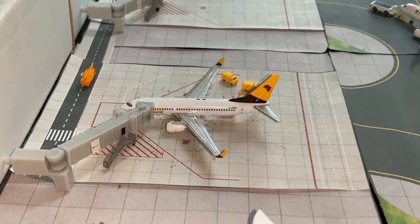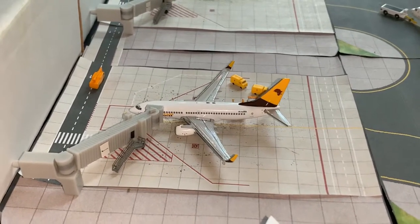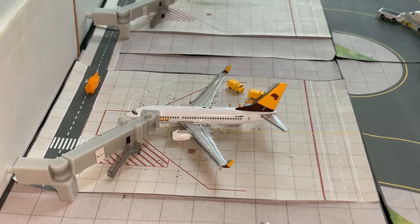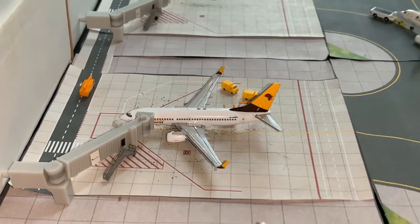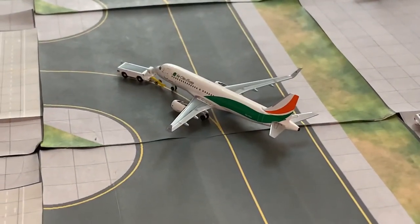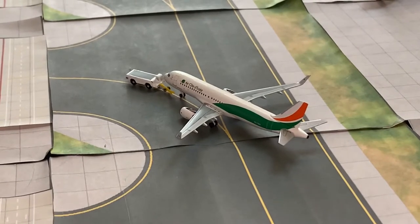Today, we're going to start with the regional terminal. We're here with an ASCII Airlines 737-700. This is getting its cargo and passengers loaded on. We'll be heading out to Kinshasa and then continuing on to Lomé as its regular route. Pushing back right here, we have an Air Côte d'Ivoire A320. This is pushing back for Abidjan, and then we'll be continuing out to Conakry.